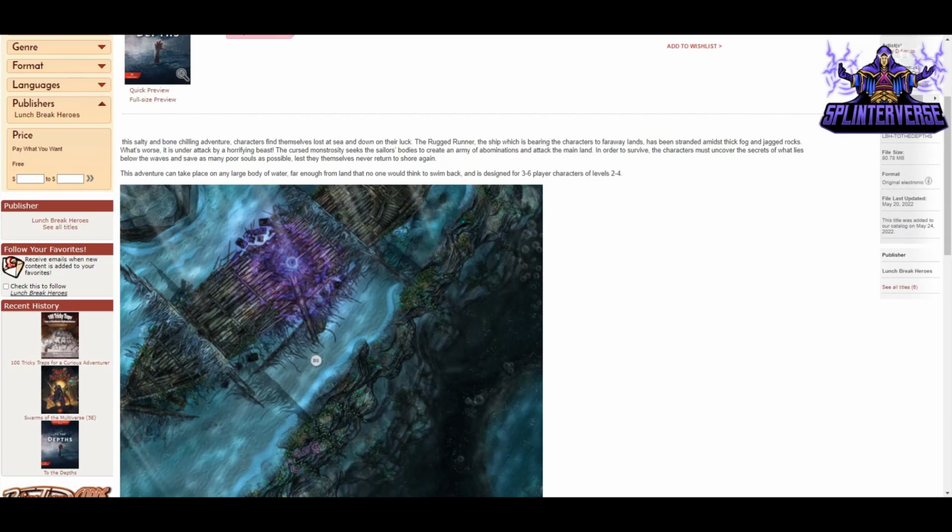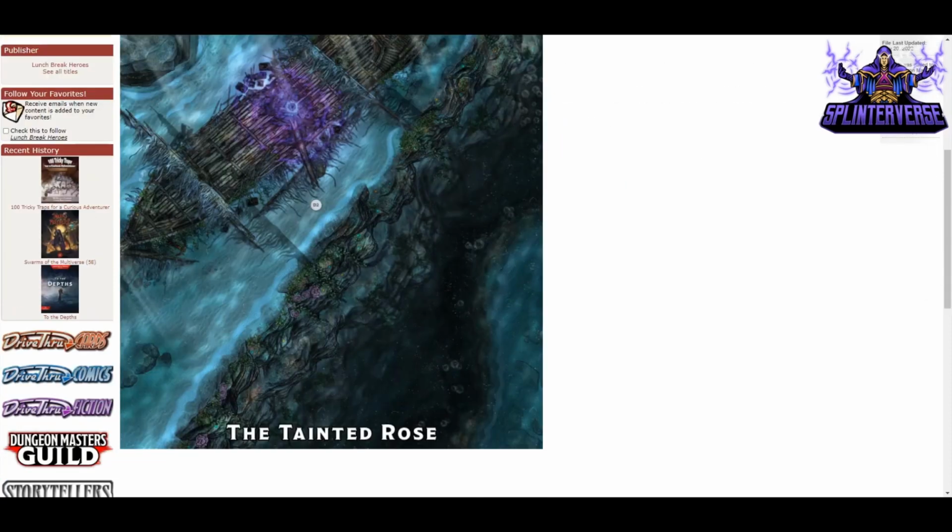The Rugged Runner, the ship which is bearing the characters to faraway lands, has been stranded amidst thick fog and jagged rocks. What's worse is it is under attack by a horrifying beast. The cursed monstrosity seeks the sailors' bodies to create an army of abominations and attack the mainland. In order to survive, the characters must uncover the secrets of what lies below the waves and save as many poor souls as possible, lest they themselves never return to shore again. This adventure can take place on any large body of water far enough from land that no one would think to swim back, and is designed for 3 to 6 player characters of levels 2 to 4.